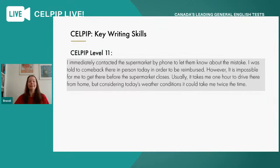Okay. I don't want to spend a lot of time on levels 11 and 12, but I know you're probably curious to see how they compare. So here's your level 11. Maybe if you wanted to just read this one to yourself, I'll give you about 15 seconds, and then I'll quickly identify the transitions on screen. So see if you can find your own transitions as you're reading through.